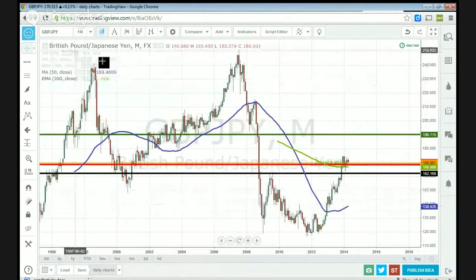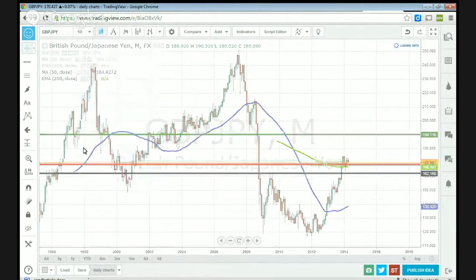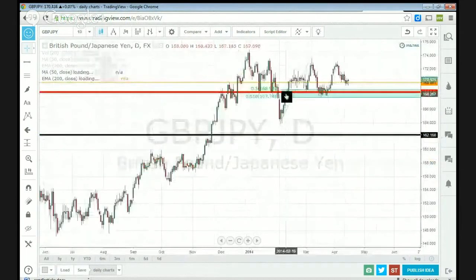Same situation here. We're on the monthly chart. You can see this one is another 2,000 pips I'm looking for. Pound yen and dollar yen are looking for 2,000 pip gains. On the daily chart, now my stop is already at break even here, right?